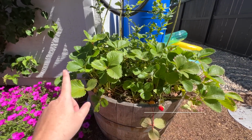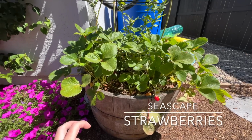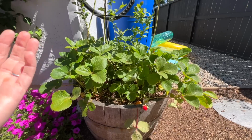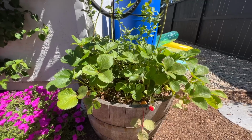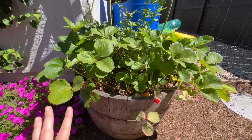But I did want to say Seascape strawberries are fantastic. They're so delicious. They taste so good. I'm going to have to replant these next year in a higher place so that he doesn't get to them, so that my family and I can enjoy some Seascape strawberries. But I just wanted to show you all, you know, these are doing fantastic.